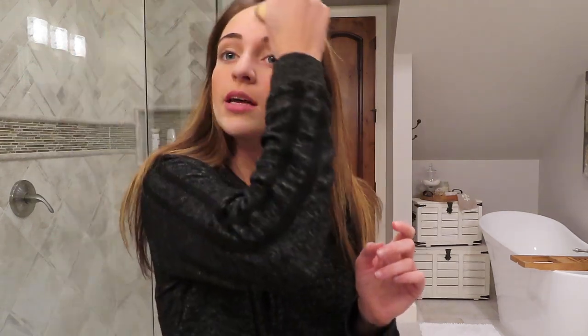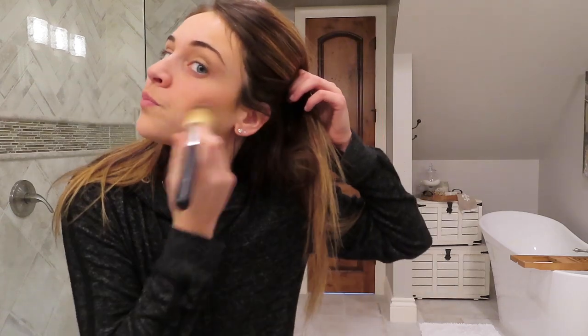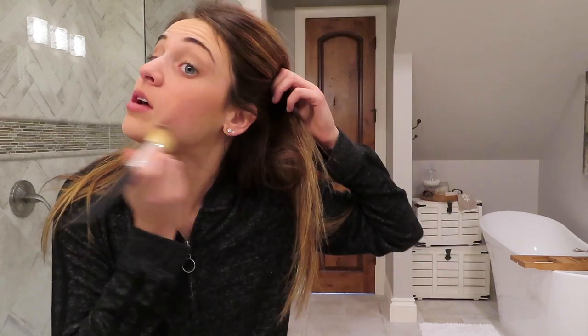So then I just blend. And I just blend my face together. Once it's all been set, then blend all makeup together. And this can be challenging if you don't have good lighting because you can start to unmatch your face and look a little bit orange, and no one wants to look like that.